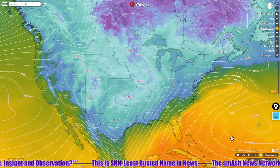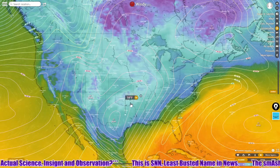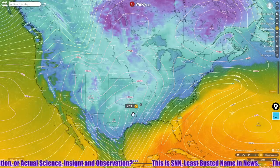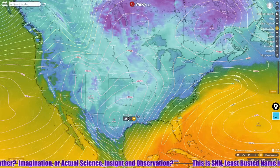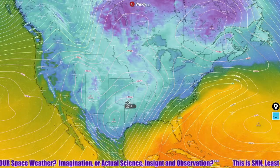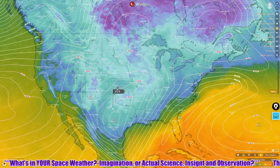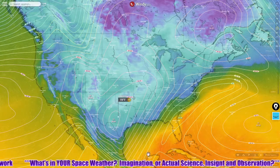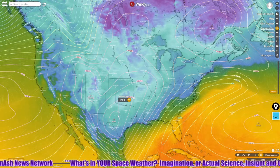And check out the cold temperatures over the U.S. Man, oh man, it was colder in Texas than it was in Alaska. 22 degrees right now. Barely above freezing in the southernmost portion of Texas. And up here it's 15 degrees Fahrenheit, folks. Incredible temperatures. Central Texas, 19 degrees Fahrenheit. And let's just move this forward.